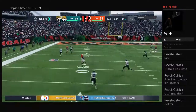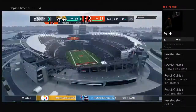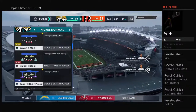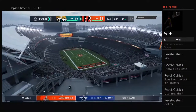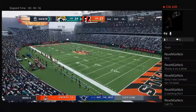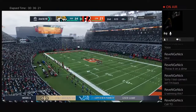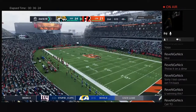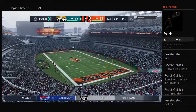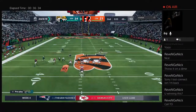He's going to let this go deep for Jackson. And nearly picked off there. Almost intercepted. Instead, second down. Incomplete. It's now 2nd and 10. Rivers incomplete on first down. Here's 2nd and 10.